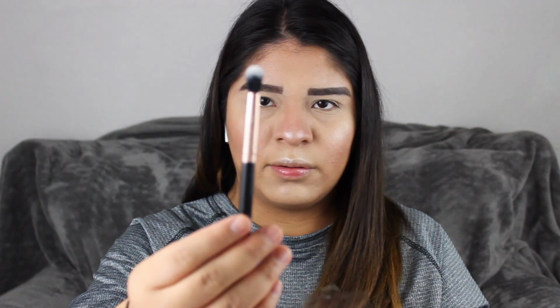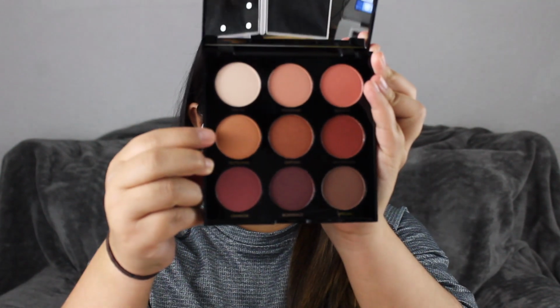And it comes with a little blending brush, which is cute. I'll try that out when I'm doing my eyeshadow. And I like that it has a mirror. It makes it easier for me to be able to see what I'm doing. I'm going to go ahead and go into Outgoing, which is this one, with the Morphe M504. And this will be my first shade.